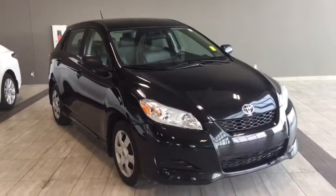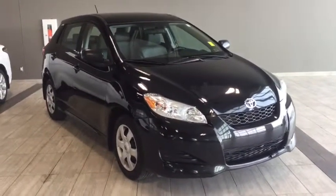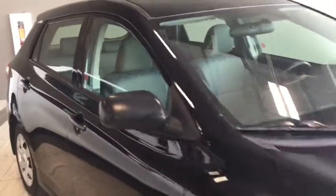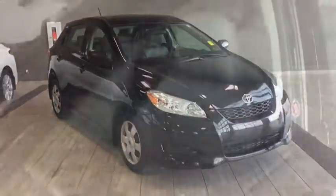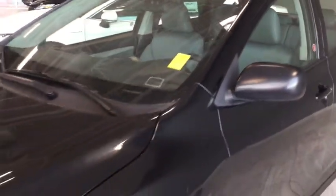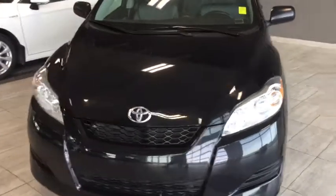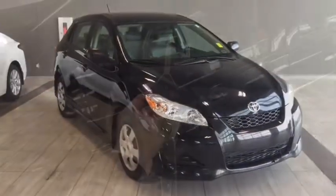Today we're looking at your pre-owned 2010 Toyota Matrix. It's a 4-door, 5-passenger front-wheel drive hatchback in a classic black sand pearl. Under the hood you'll find a 1.8-liter inline 4-cylinder engine, and you'll be riding on top of 16-inch wheels. Some convenience features inside your hatchback include your vinyl cargo space as well as a full set of winter tires, and the exterior is in great condition.